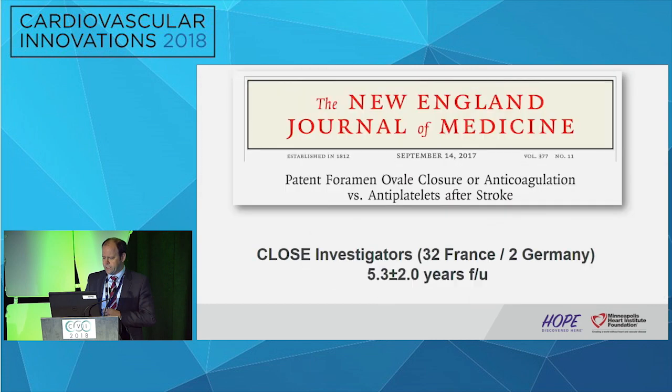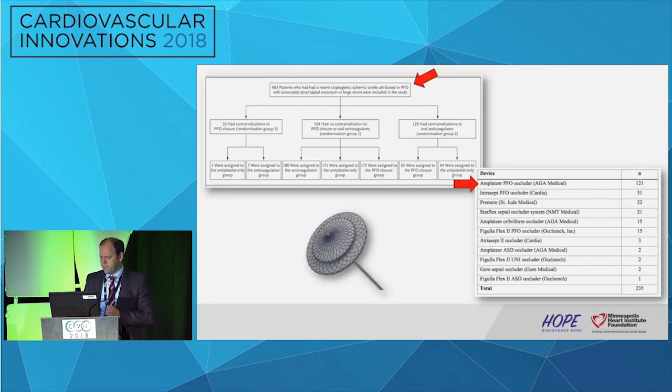First of all, for example, here in the CLOSE investigator trial, Germany and France, a lot of Amplatzer PFO occluders were used. So again, this is available to us. The others are really not. And that's important because it is the mostly used device in this investigation. But it's also important to point out, like Jonathan just said, there seems to be a signal for septal aneurysms and large shunts. So I mean, makes sense, right?